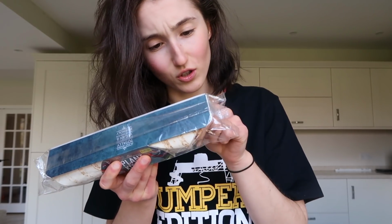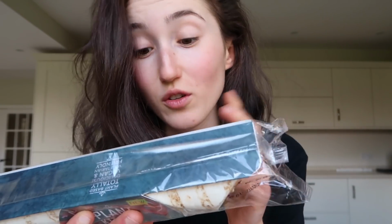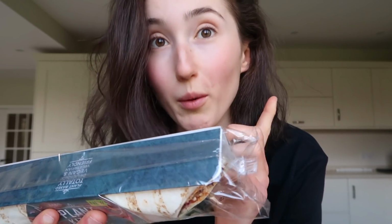I reckon it's like tofu. It's a soya-based protein, so it's kind of like tofu. Onion, slaw, coconut-based cheese alternative. I'm not a cheese fan, so I don't know if I'm gonna like it, but I'm gonna try it anyway. Spinach with a barbecue sauce. Oh, I do love barbecue sauce.